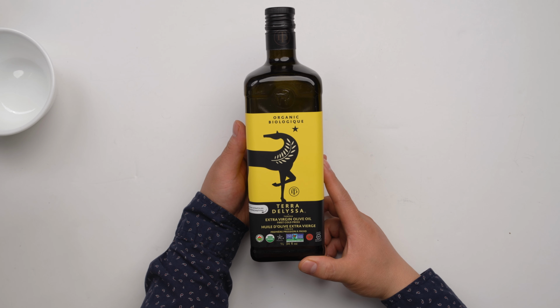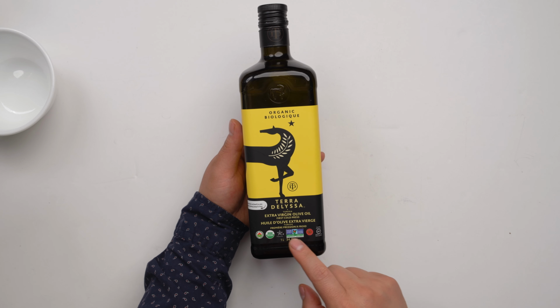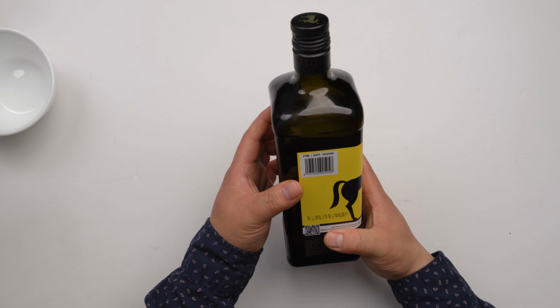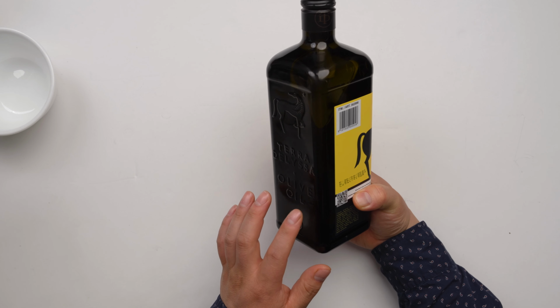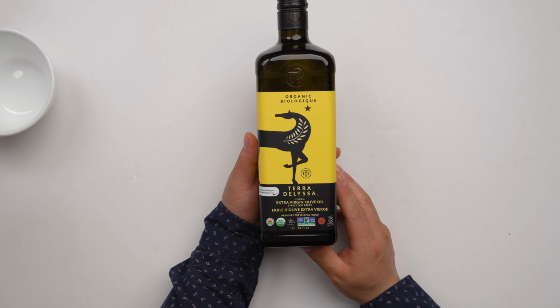This is Terra Delyssa first cold pressed organic extra virgin olive oil. So this is a 1 liter bottle. It's organic and the bottle is dark colored, so it will keep it fresh. And my family have been using this oil for like 3-4 years and we are all happy with it.